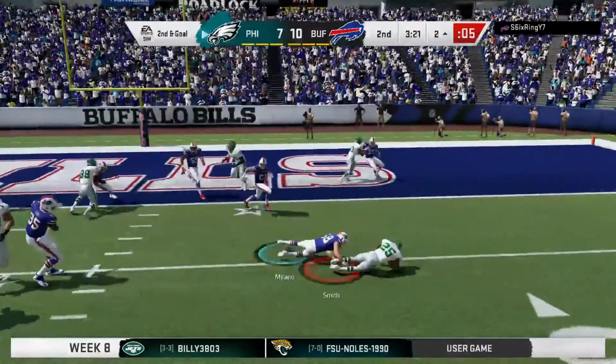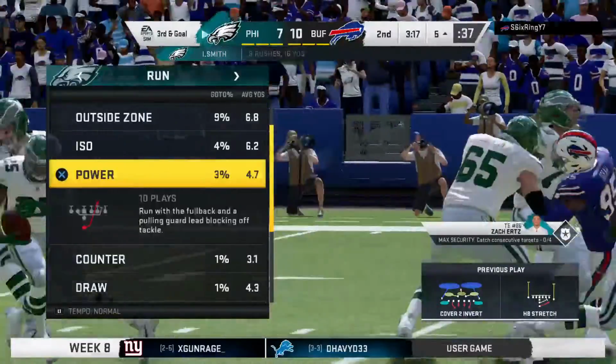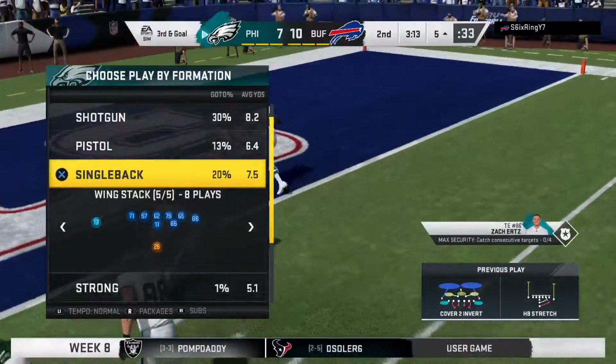Try to punch it in with Smith, and he'll go backwards, losing yardage to the 5. It'll be a loss of a full 3 yards there, and it also brings up 3rd down.